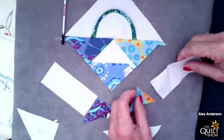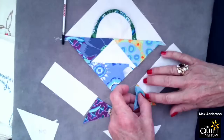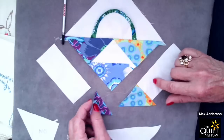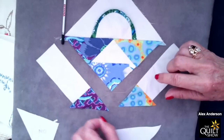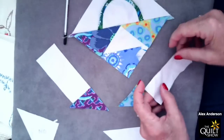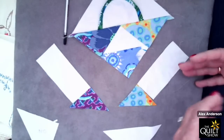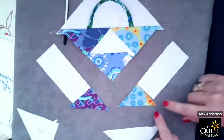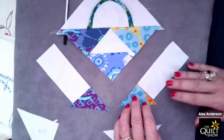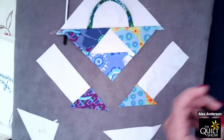So the next thing you're going to do is sew on these base triangles to the white. This is a case of when weirdo shapes don't line up. As soon as you start combining triangles and squares and odd shaped units, you're going to have things that hang over. You just are. And it's interesting, you start to learn what you should be looking for.